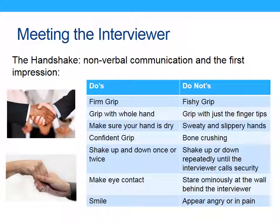Okay, so when you meet the interviewer, you're going to do the handshake. The handshake is that nonverbal communication that creates the first impression of who you are as a person. So, some of the do's and do nots. You want a firm grip, not a fishy grip. Fishy grip feels like you are shaking hands with a dead fish, literally. Grip the whole hand, not just the fingertips. The fingertips, it makes you feel like they're going to kiss your hand if you're a woman.